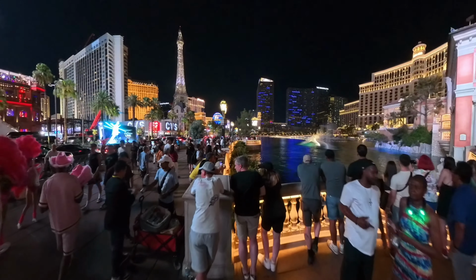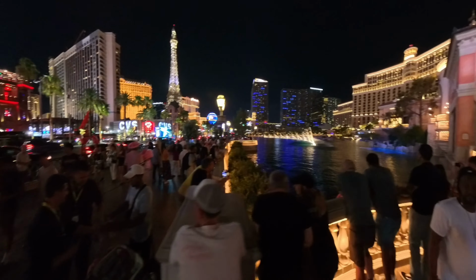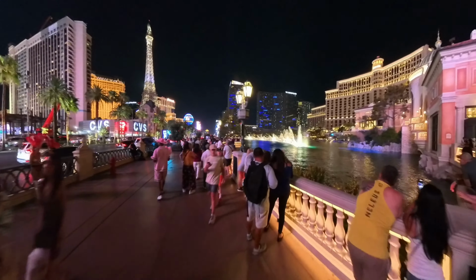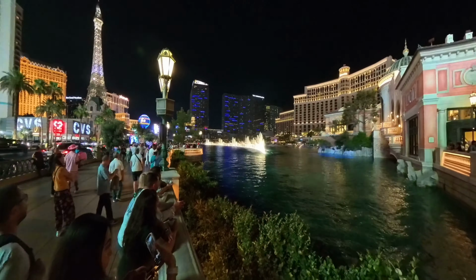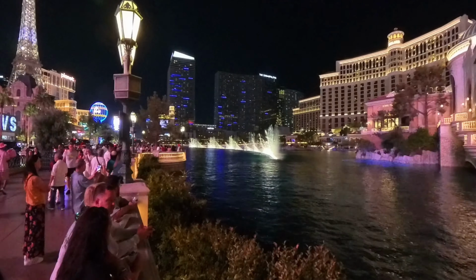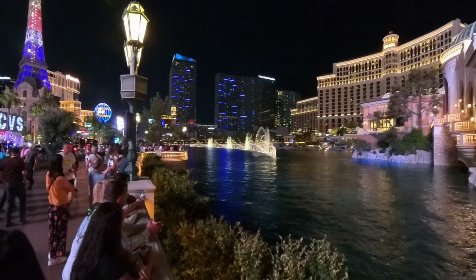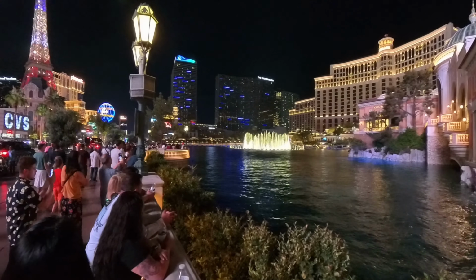Well, I had to bring this to you again. This is the Bellagio Fountain Show. Now, one of the reasons why I love parking at the Bellagio is because it's just right in the center of everything, and you can walk to some of the most popular spots on the Strip. We caught this fountain show right here at the end. It's best if you walk down the Strip and you see it head on right from the center, but we didn't quite time it right this time.